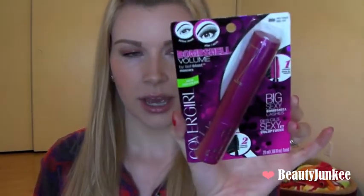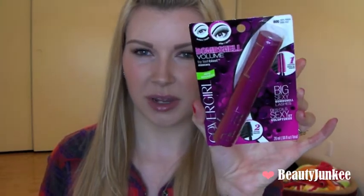So yeah, this was pretty expensive. It was about $8 or $9 at Walmart. Actually, it was $9 at Walmart and I think like $9.50 at Target. So it's pretty expensive, but you do get two mascaras in one. So I guess it's worth it, but we'll see if it's worth it after I use it. On the back, it says mega volume and dark intensity in one mascara for an over-the-top bombshell look. So we shall see.